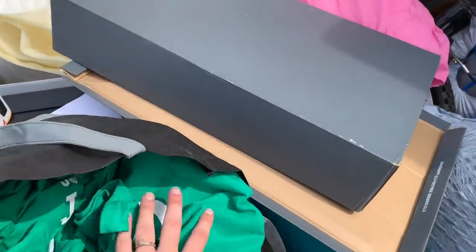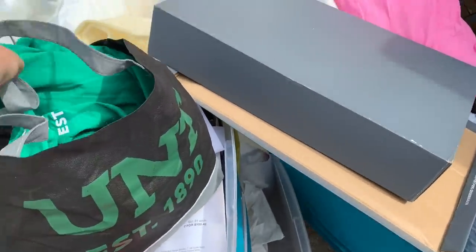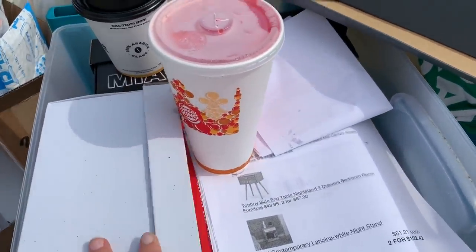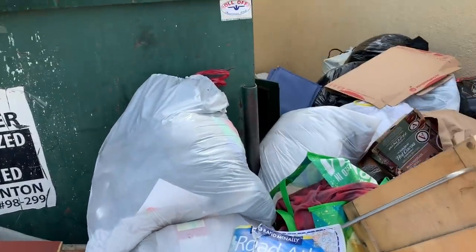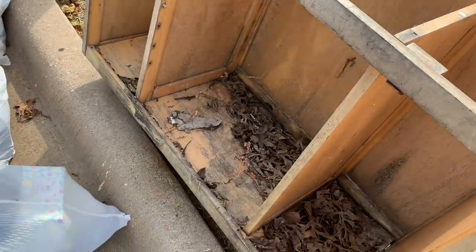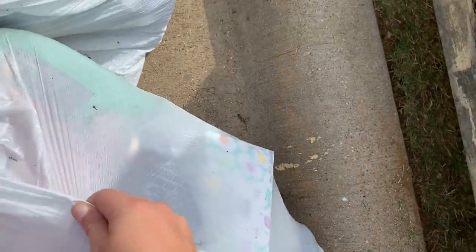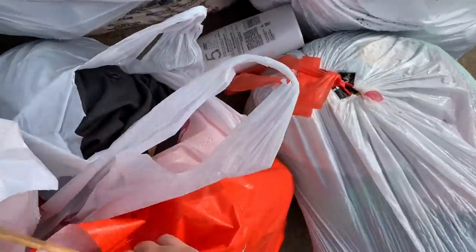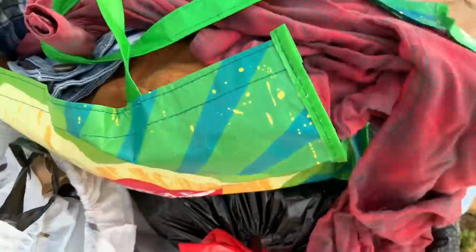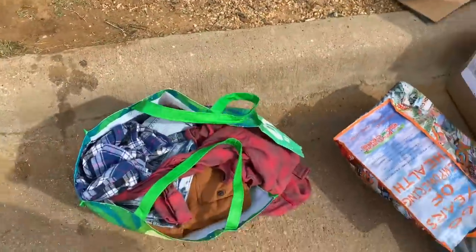Here's a ton of the same shirt. Well, I'll take that just to donate it at least. Here's a full cup of soda. So where do I even start? I'll start by moving this giant thing over here. This looks like it might have some good stuff. There's pants, this bag. All right, that's all clothes. So I'll just move all of the stuff that I'm gonna wanna sort through over here.